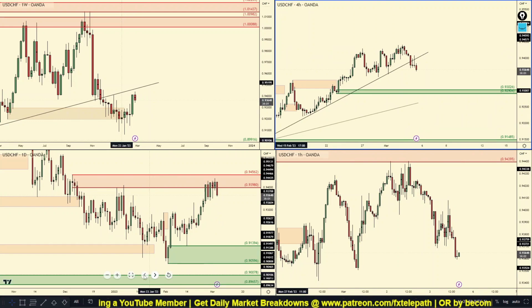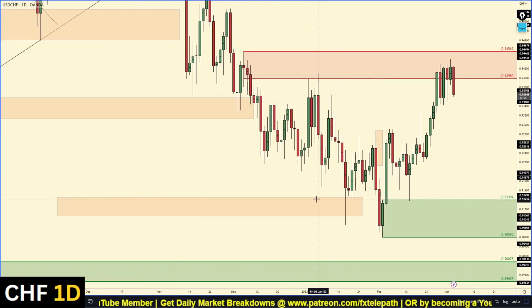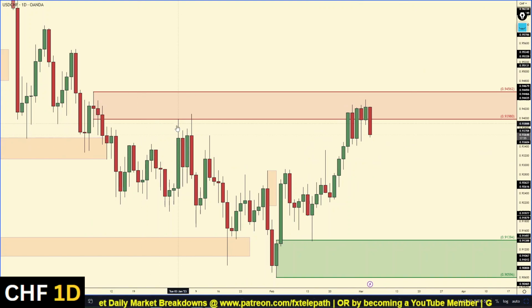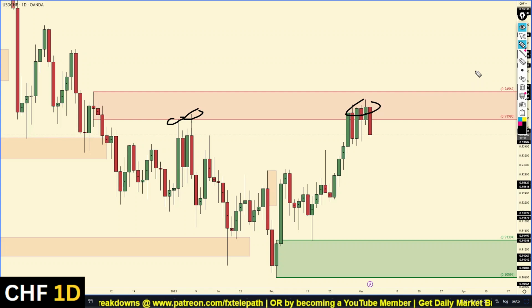And why did the 4-hour uptrend break? Well, in my opinion, it's very obvious why. We have a daily supply zone here. We've reacted off this supply already once, twice, coming in for the third test. So in my opinion, based on supply and demand, it is getting weaker.